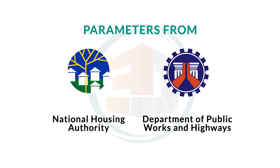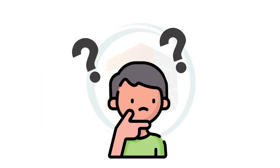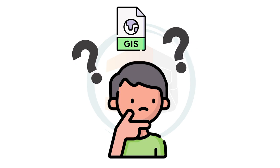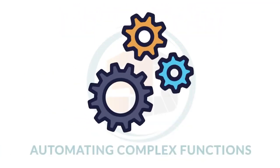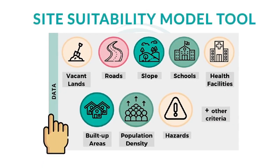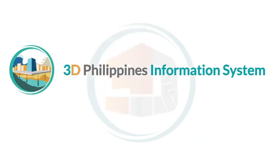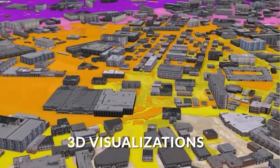and by the Department of Public Works and Highways later, and other similar institutions that are key to constructing government facilities. But you may say, not all are skilled in GIS. How do agencies be able to sustain this? We sustain this by involving the agencies from the start and automating complex functions, formulating a simple site suitability model tool with user-friendly buttons that will be integrated in the GeoRiskPH web and mobile applications, and as well as embedded in the 3D Philippines information system. In addition, 3D visualizations may be expected in our online platforms.